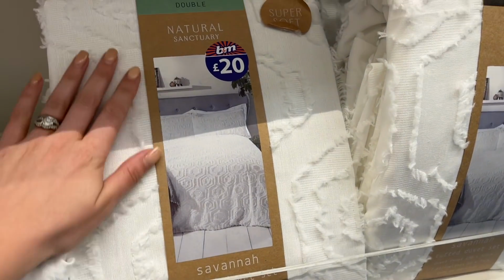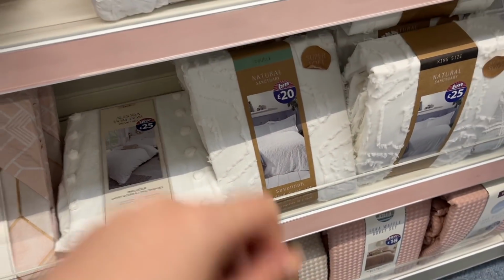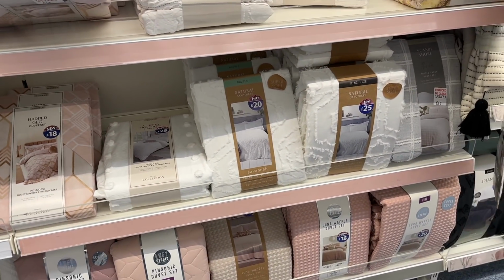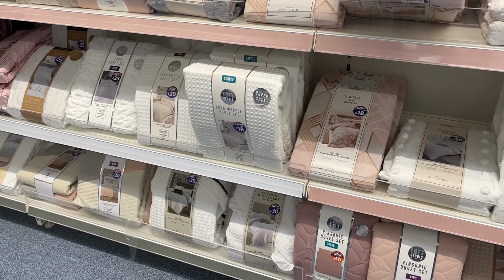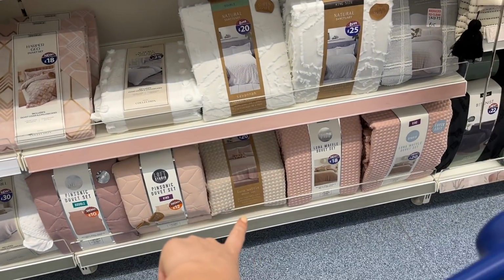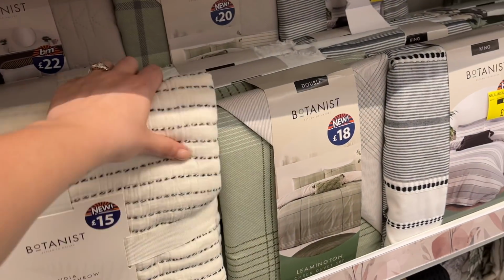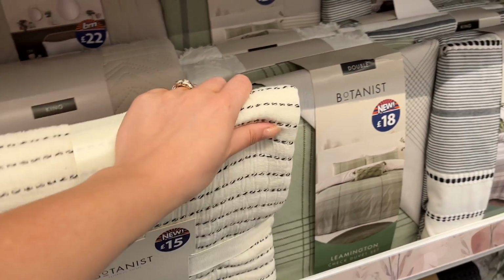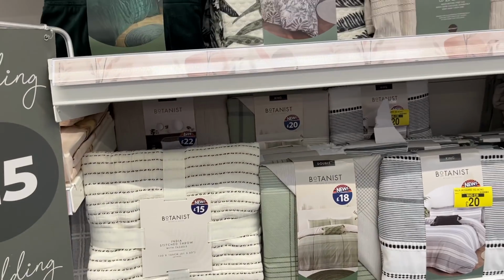So this one reminds me of this and this. Actually, a lot of these remind me of some that I saw in Matalan that were considerably more expensive. Considerably. If you are looking for some inexpensive bedding, this is where it's at, but don't get that one. That one's probably fine. Don't get that one. This is nice. I'd like a new throw for the bed. I've been doing something crazy and making my bed. I know.